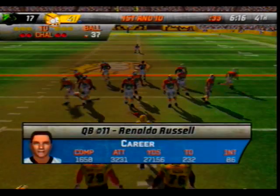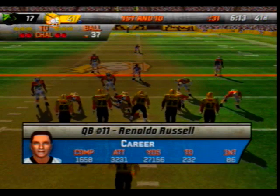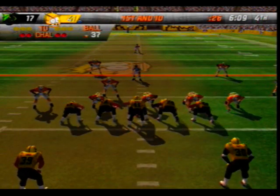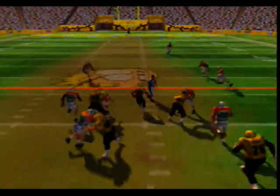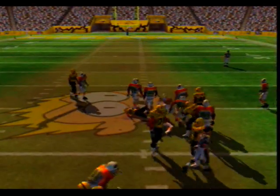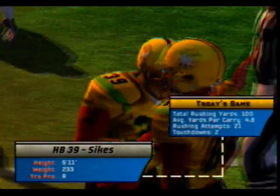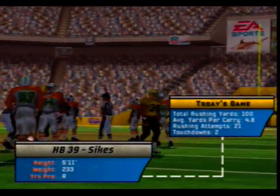Ball on their own 37. Ball on the 37-yard line. The visiting team come out in a 4-3. Receives the handoff. Barnett comes up to make the play at the 49-yard line. Sykes has had a great game so far, now has over 100 yards rushing.